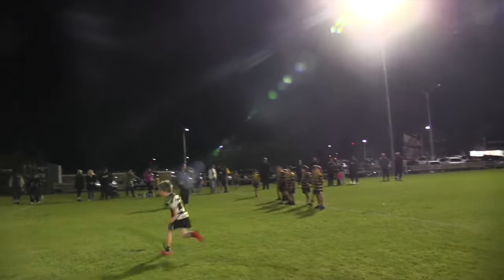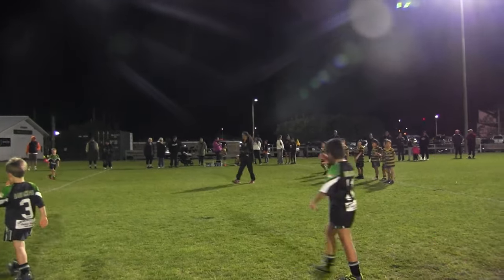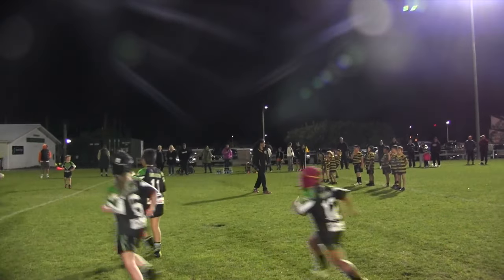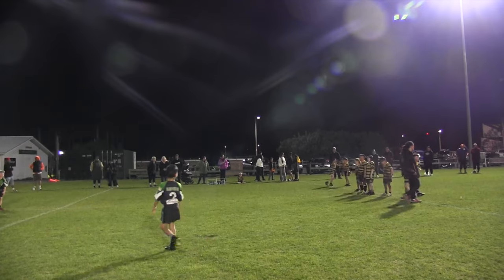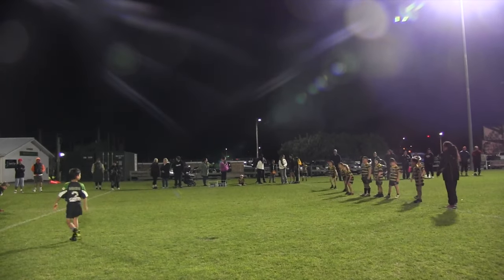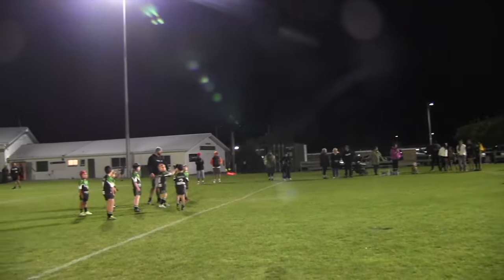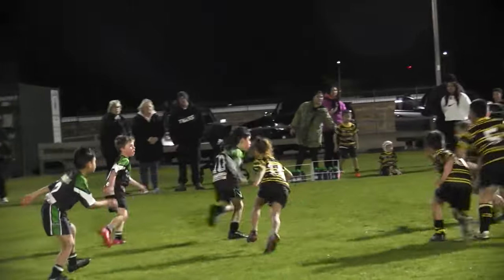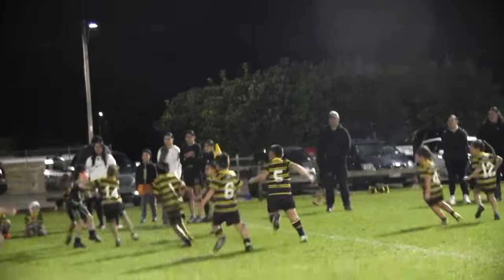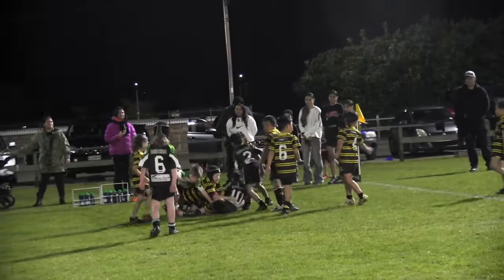Back here for the second half at Birkenhead War Memorial Park for the under seven game, Northcote versus East Coast Bays. Northcote to kick off. They play the ball, and that's their kick off. No, it's going to be East Coast Bays. Here we go, away for the second half now. Number 10 racing up that left hand side. It's going to be brought down short of the halfway.